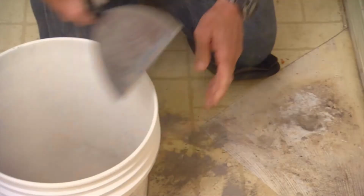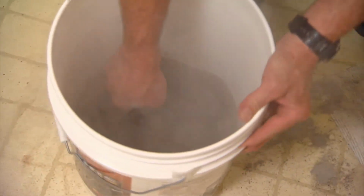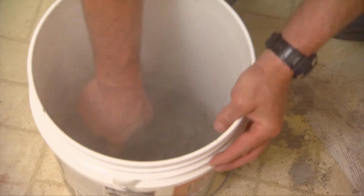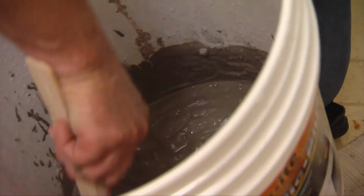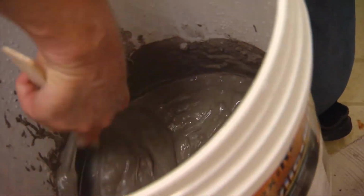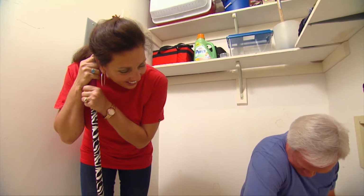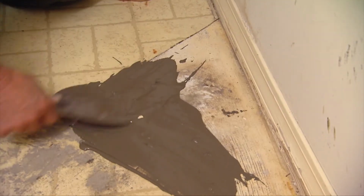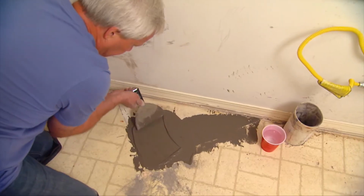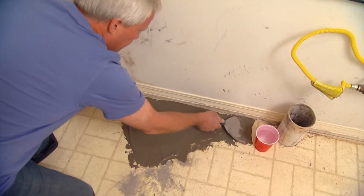People get in trouble with this all the time because you only have about 8 minutes of working time, and it will set up on you so fast. You see, it's kind of like pancake batter. Are you timing yourself? No, I'm just going fast. How long is it going to take it to dry then? Oh, just a few minutes, and then we can start laying the floor almost immediately. Since the patch will be covered, it just needs to be smooth, not pretty.